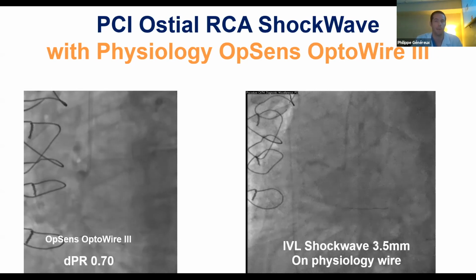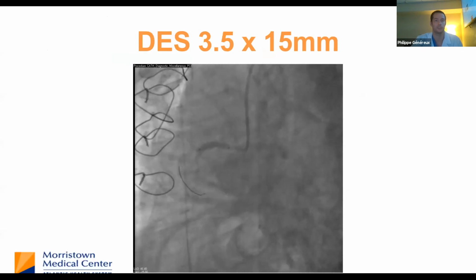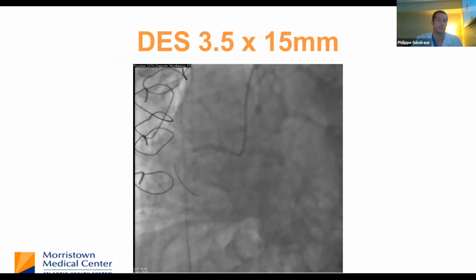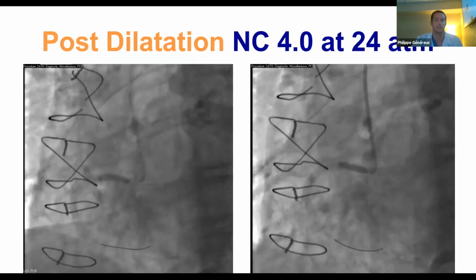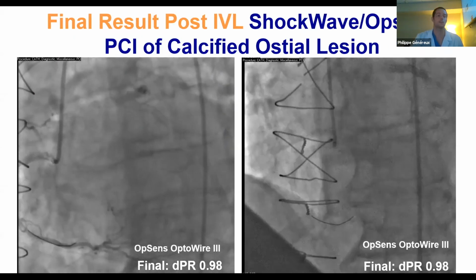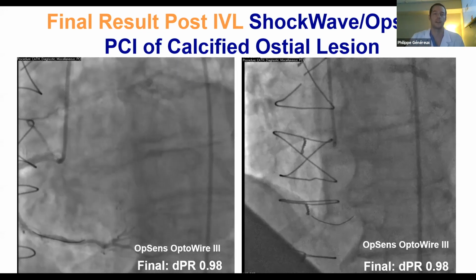Next slide. Then I put a big DES, 3.5 by 15, still on the Opsens wire, and didn't swap anything. Next slide. Flare the ostium with an NC 4.0 by 24. Next slide. And this is the final result. Very good result with a DPR of 0.98.